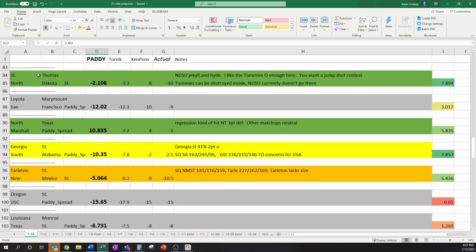However, current shot selection has the Bison shooting a lot away from the basket. And I think you want a jump shot contest here if you're back in the Tommies. Plus 10 just feels like a lot of value. I'm just concerned that the Tommies keep showing up as a play. But hey, they keep coming through for us. The last time we sat out a Tommy bet was when we were scared of Oral Roberts, and that was sharp.